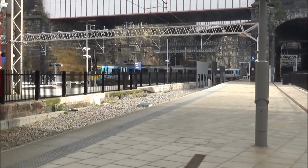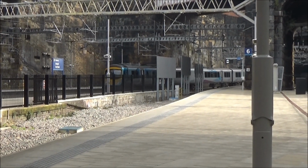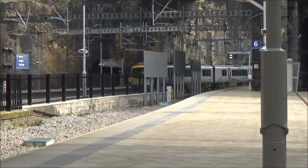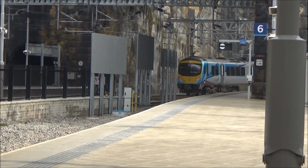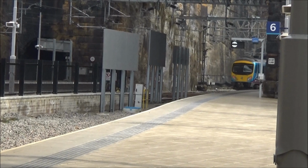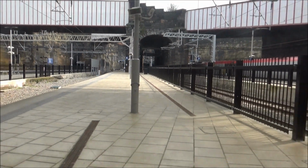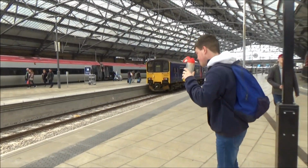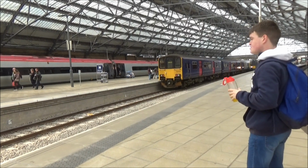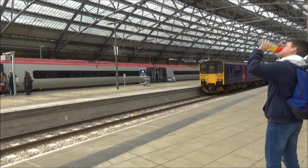I can now confirm the terminating services were from Blackpool, the 319, and a 142 that was heading off to Manchester Oxford Road, the 11:19 departure. So that is 185109 to Newcastle. You got your relevant nameplate, 390155. And you got an ex-Great Western Railway 150130 and 150133 on the left currently, just terminated in from Manchester Oxford Road.